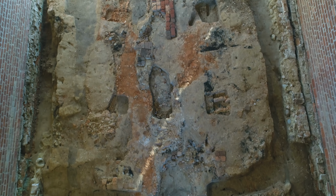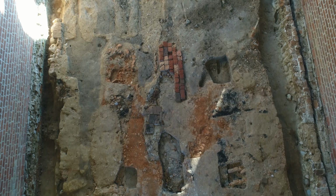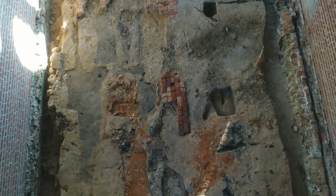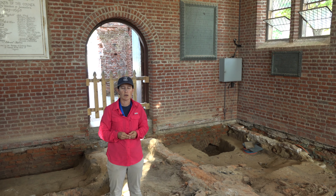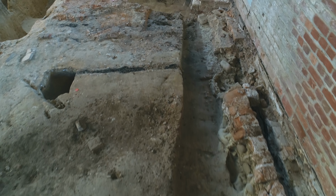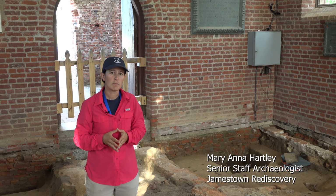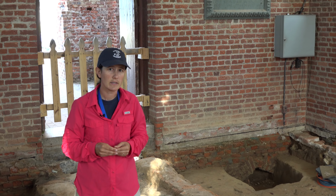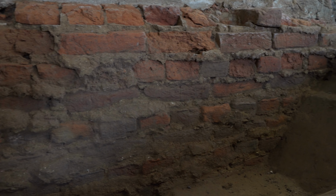Okay, we're down to the last couple of weeks of excavations inside the Memorial Church from 1906, and we are investigating two churches that stood on the site, the earliest one being from 1617 until the 1640s, when it was replaced by the brick church. That earliest church is where the General Assembly meets in July of 1619, and it was replaced sometime in the 1640s by Jamestown's first brick church.